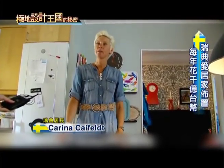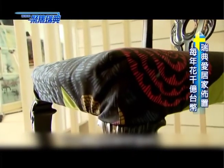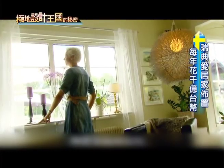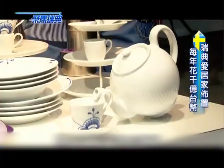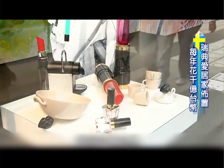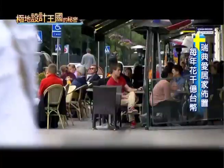I've been looking for chairs like this for almost 2 years and I love this old style, but I wanted to add some modern style to it, so I spray painted them black and then I added a very modern fabric to it.